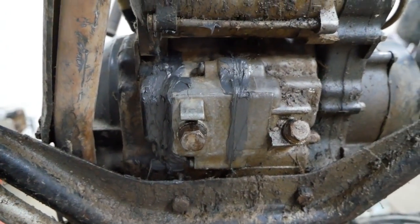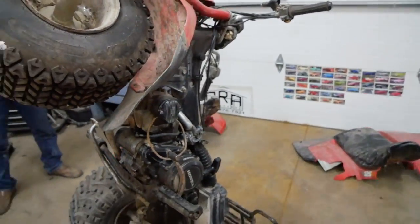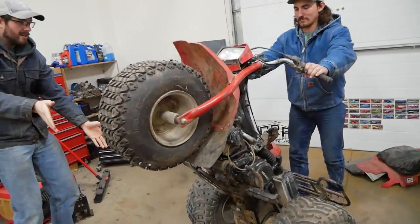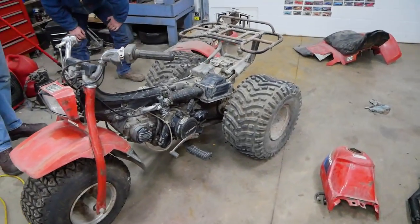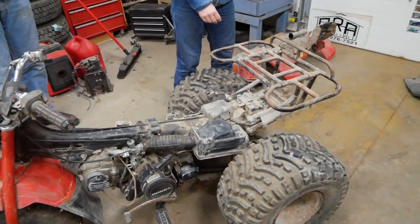Our gasket sealer has had more than enough time to set up, so we're gonna go ahead and put this thing back on its feet and see how much oil comes out. Done, look at that. No leaks. Let's go ahead and put our plastics and tank back on. Get those cleaned up as well, and see if this thing's a rider.